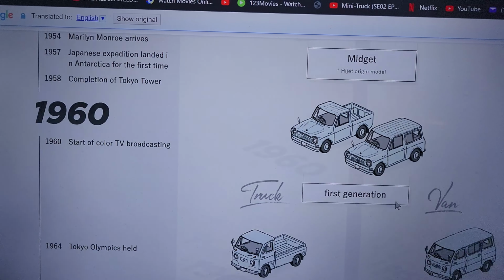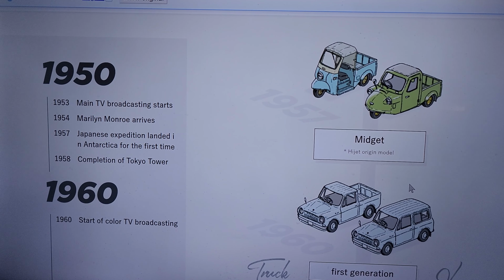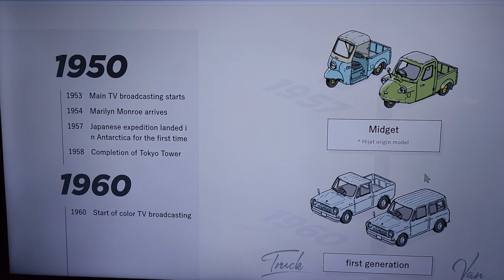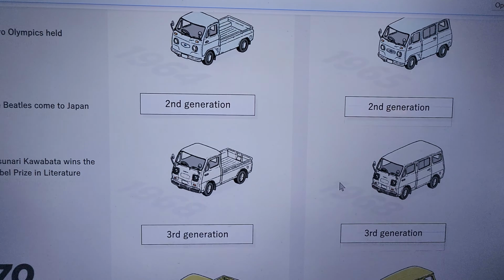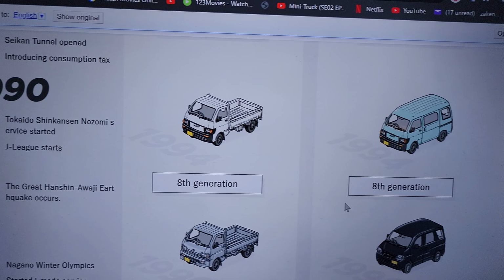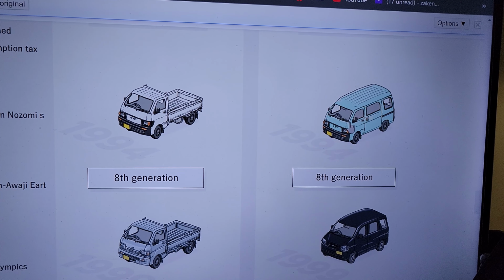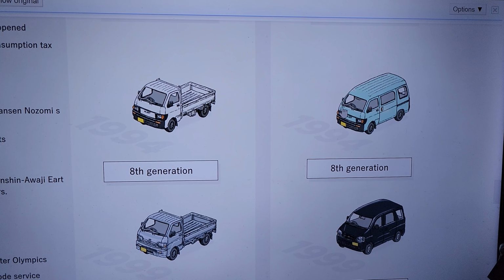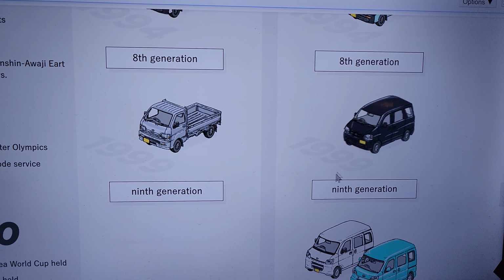When this came out, Marilyn Monroe had just got here, and it was the same year they landed on Antarctica, made Tokyo Tower, and started doing color broadcasting. Let's see here. Oh, 1990. There's my baby. The eighth generation. Can you even believe that? It was a 1990, and it was an eighth generation car. It had been around for eight generations, and that's the newer ones you see.